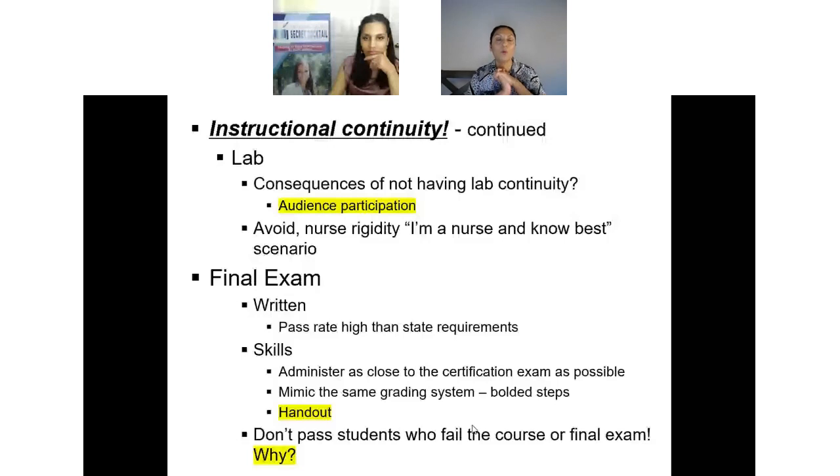Okay, so let's talk about that. What are the consequences of not having lab continuity? So share that with me. What do you think? What didn't I cover, or can you expand about what I have already covered?